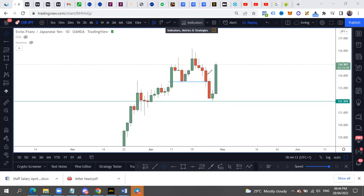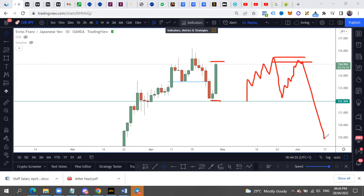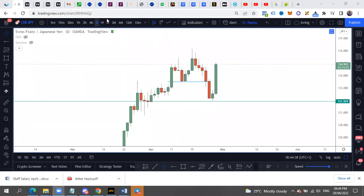Now, I have an issue with this correction. A lot of time, what you want to see for correction is that you want to see the market go like this, drop, then you see another squeeze, then you want to take that squeeze down. However, this impulse went up really huge. It went up straight, which is not a healthy one for us.